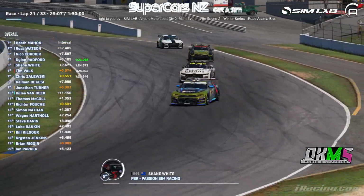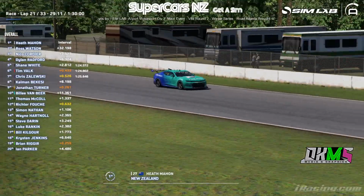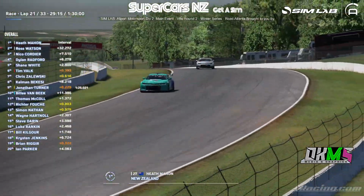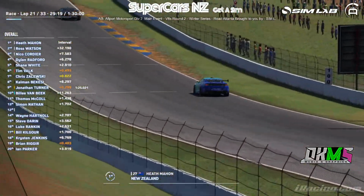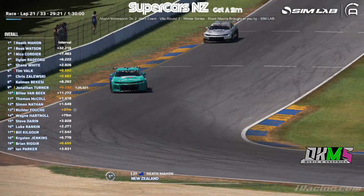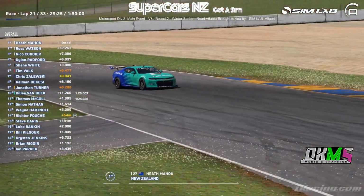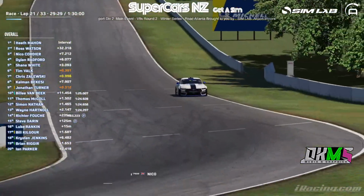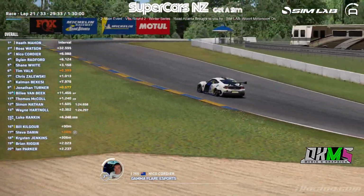Yeah, reset the mind, and I suppose the longer Heath stays out there, the less time he is on the jacks, needing gas to get home. So it's obviously wringing that tank dry. Yeah, what about 12 laps to go? Ross Watson, Nico Cordy, a bit of race room between those two.